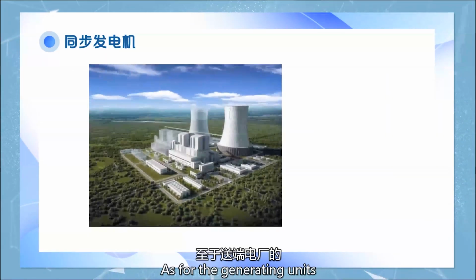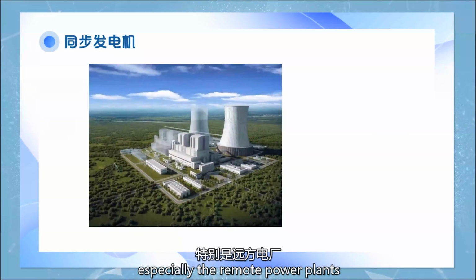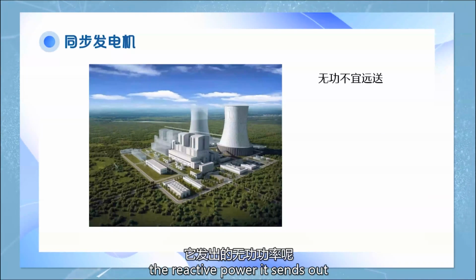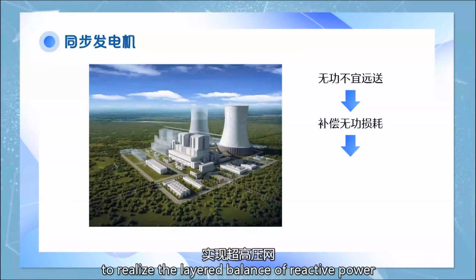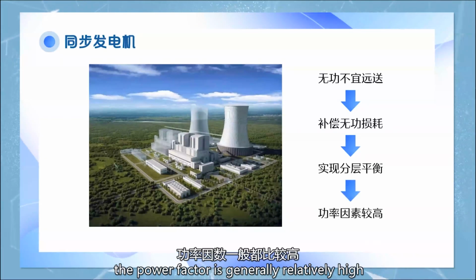As for the generating units of the power plants at the sending end, especially the remote power plants, due to the principle that reactive power is not appropriate to be sent far away, the reactive power they send out is mainly used to compensate for part of the reactive power loss of the distribution lines during heavy loads, to realize the layered balance of reactive power of the ultra-high voltage grid. The power factor is generally relatively high.